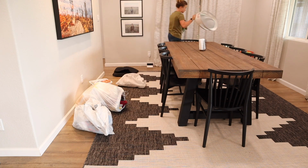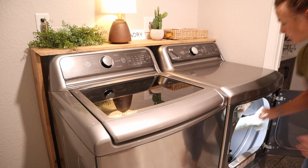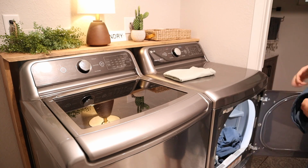So now that the dining room is picked up, I am going to fold the clothes that are done in the dryer, and then we can get the clothes from the washer put over to the dryer.